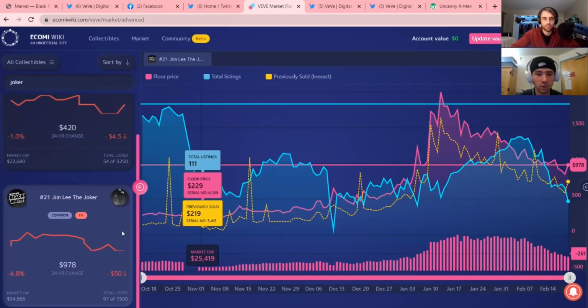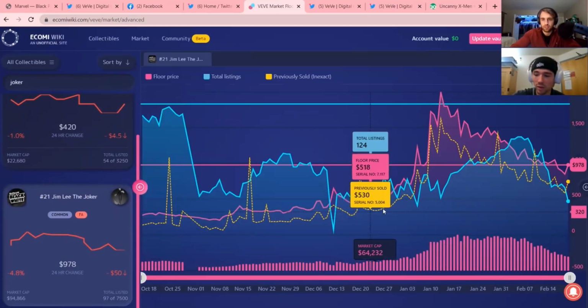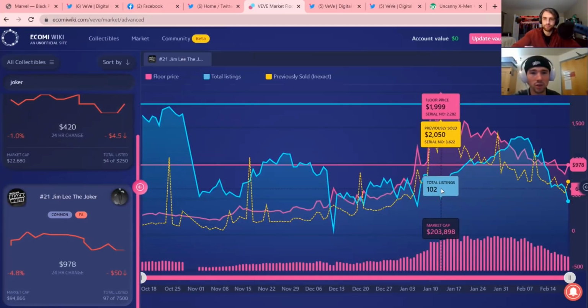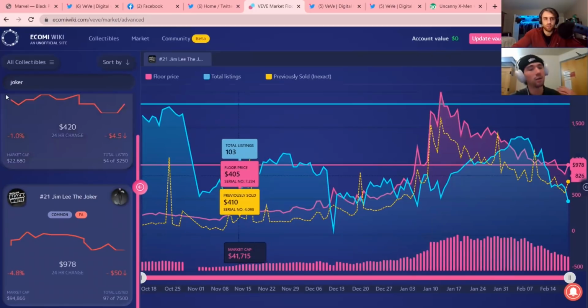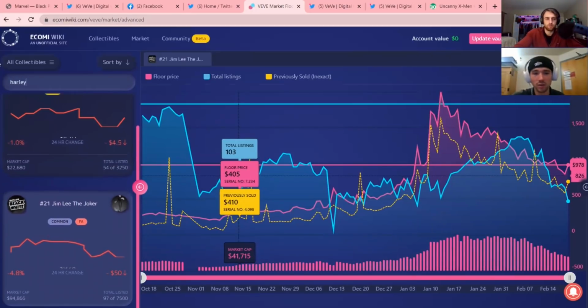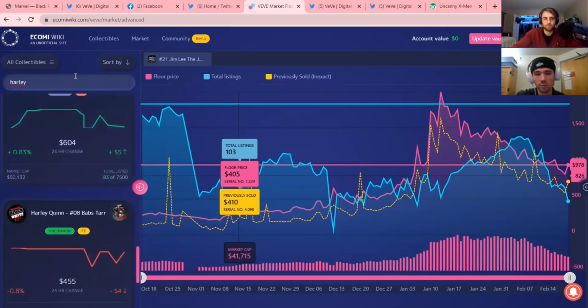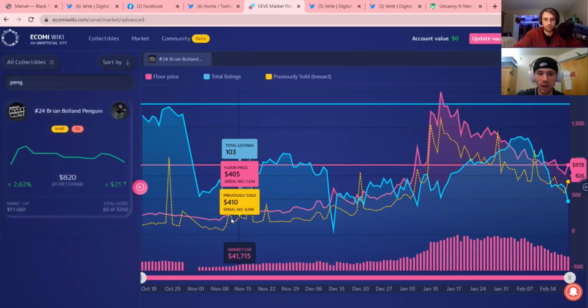In terms of the Joker, though, the Joker typically sits above Harley Quinn. So I think in terms of percentages, you'll see similar gains for the Harley Quinn and Joker, but the Joker typically pushes a little higher. So that might be a better investment, just because I think it usually sees slightly more gains than Harley Quinn. Harley Quinn's a little more slept on from what I've seen in the past, but I still think you can't go wrong with both. There's also first appearance Penguin. But we usually just mention Harley Quinn and Joker because I don't think the Penguin is as popular of a character.